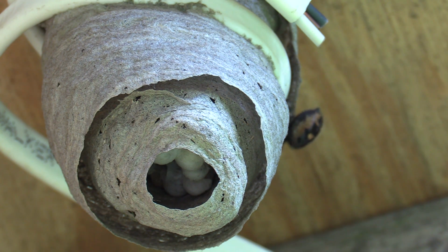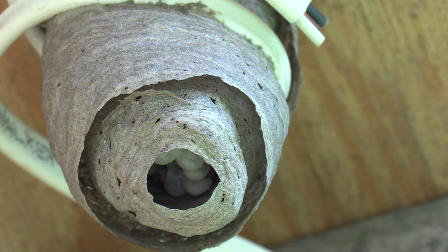I did a bunch of shots of her just crawling around. I'm assuming it's a she. She's probably pregnant. That's probably why she's trying to make a nest in this hornet nest, because she wants to have some easy access to food. And I think at this point she actually climbs in between the envelope now.